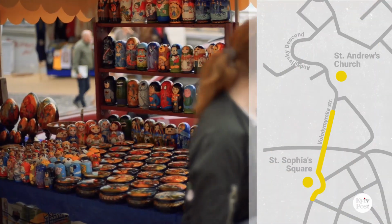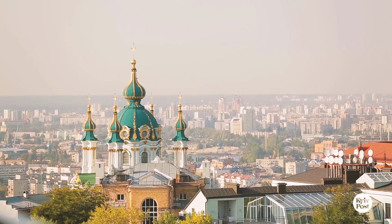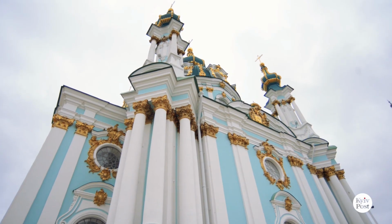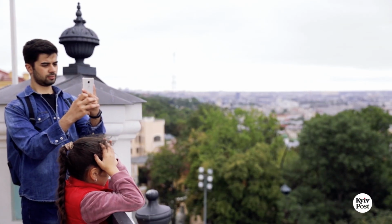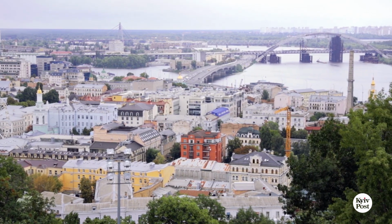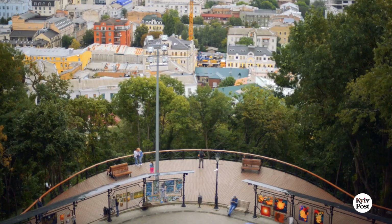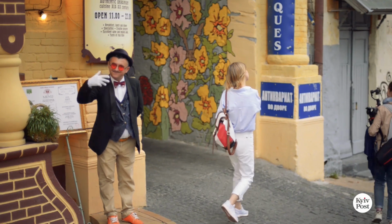A 10-minute walk along Volodymyrska Street will bring you to Andriyivsky Descent, where St. Andrew's Church rises over the hillside. It is also one of the most Instagrammable places in Kyiv. The church offers a picturesque view of the capital. You can also find many restaurants and cafes nearby.